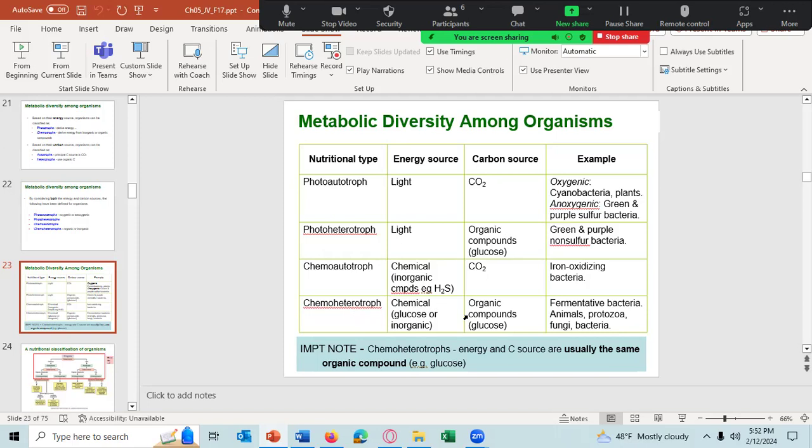There's more than just humans, which are chemoheterotrophs. The fermentative bacteria, like the bacteria used to make yogurt, are chemoheterotrophs. All animals, protozoa, all fungi, and then many bacteria are chemoheterotrophs. Like E. coli is a chemoheterotroph. They get their energy needs from glucose or some molecule similar to glucose, and they get their carbon source from an organic chemical compound, largely from glucose.